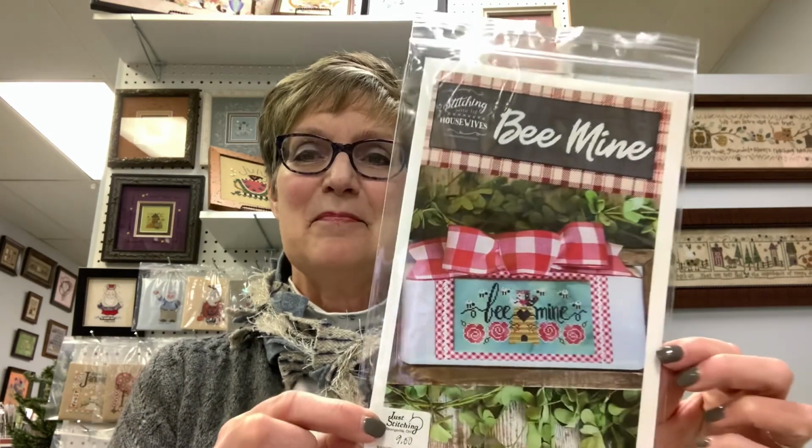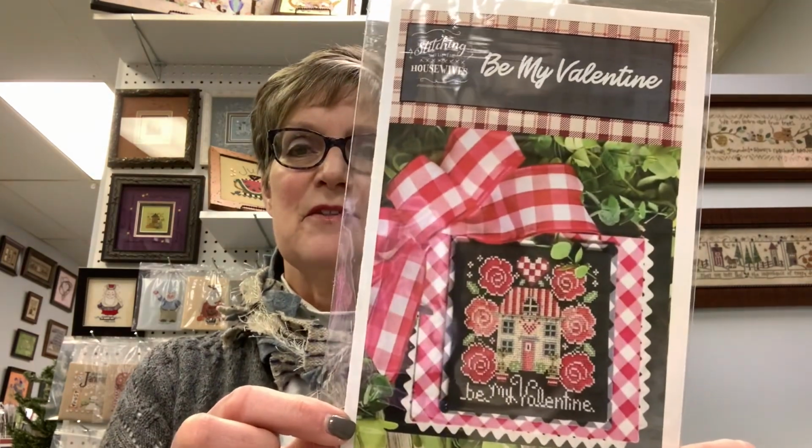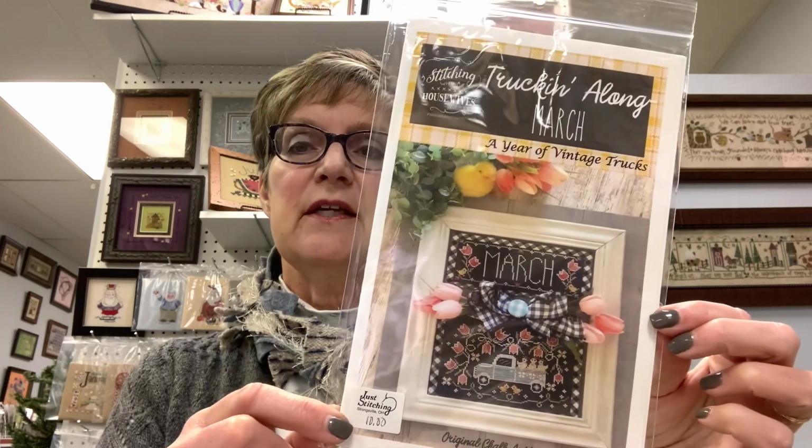Then Stitching with the Housewives is always ahead on their designing, but the Postal Service has not been cooperating, so sometimes it takes me 3 weeks to get their order. So this is a little later than they planned shops to get it, but that's not their fault. Be Mine and Be My Valentine are the ones for Valentine's Day. And you know that she always has other ones that are strictly through her Etsy shop that you can get direct, so check those out as well. And then this is March in the Truckin' Along series.